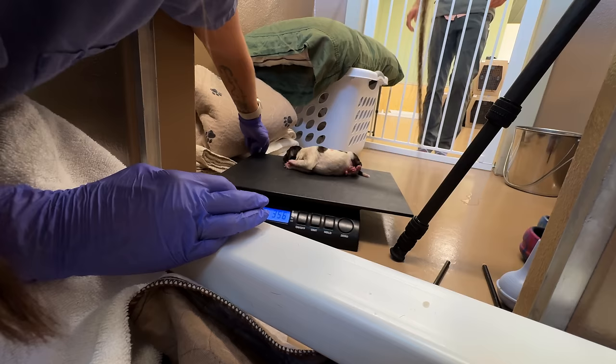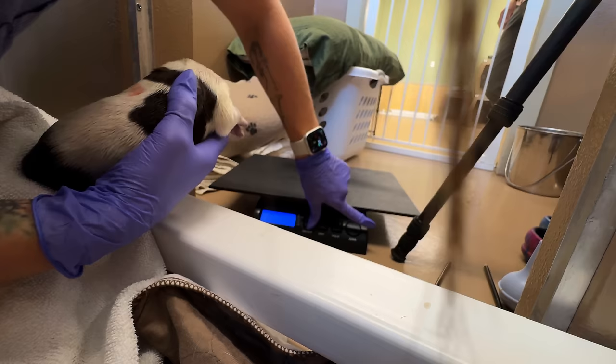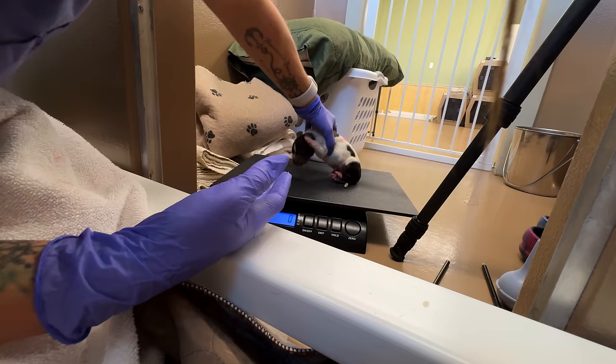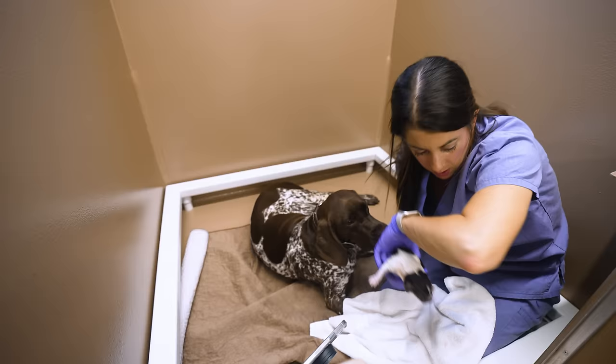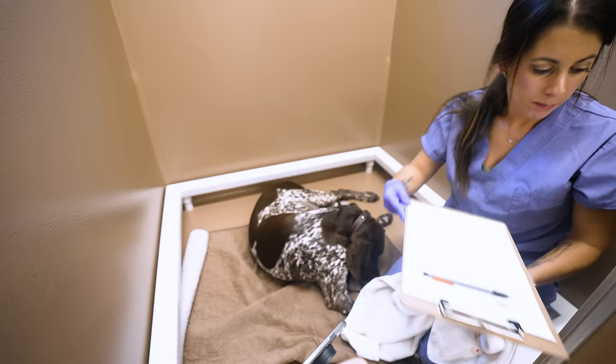We got 370. Let me just make sure that's tared out. Nope, it's not. Oops. I know, Quest. Get my scale on, zeroed out. We're weighing in grams. Woo, 478. Good puppy. 478 grams. And then, like I said, I'll get his markings written down here in a little bit. But I want to get Mama's box cleaned out quick between puppies now.